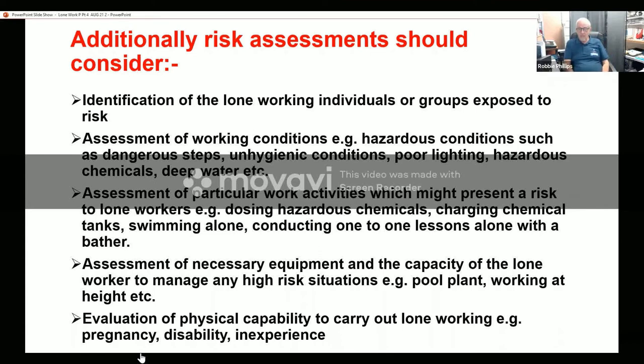Assessment of particular activities which might present risk to lone workers: dosing chemicals, charging chemical tanks, swimming alone, conducting one-to-one lessons alone with a bather. Assessment of necessary equipment and the capacity of the lone worker to manage any high-risk situations, for example, in the pool plant, working at height, etc. You should have equipment which is fit for purpose and then assess the whole risk for the lone worker, if that is allowed, and whether they should be there on their own. Evaluation of physical capability to carry out lone working: pregnancy, for example, disability, inexperience.